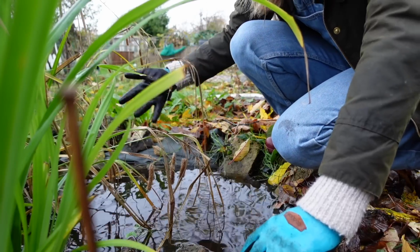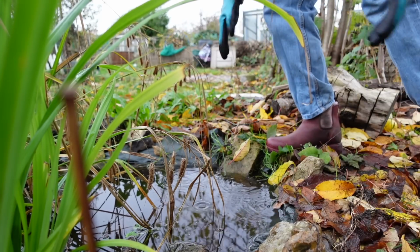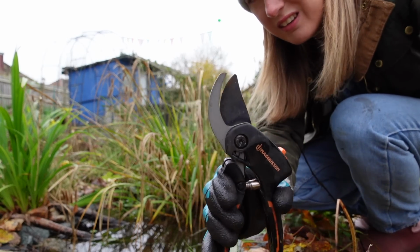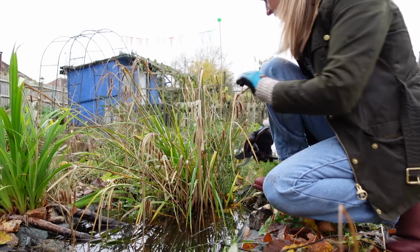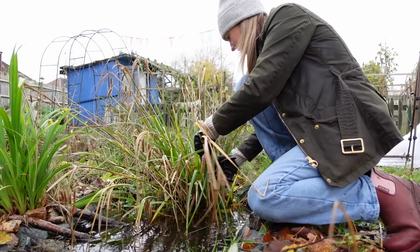Let's get my suckers. I've got suckers now, guys. I've got suckers. God, I love that word. Did you ever think you'd see the day where I'd actually have suckers at the allotment? Look, suckers these are. They're like scissors, but for plants. Plant scissors. So I think I'm just going to chin this back a little bit. Just any of the dead bits.